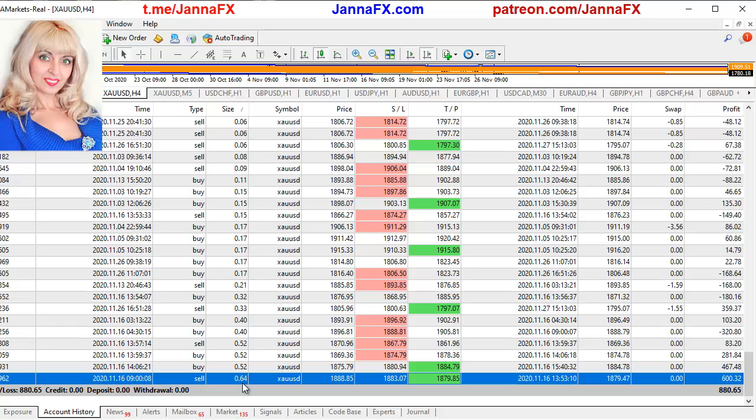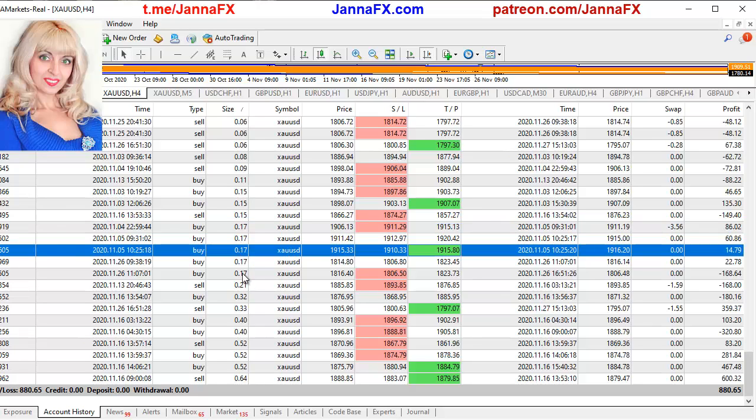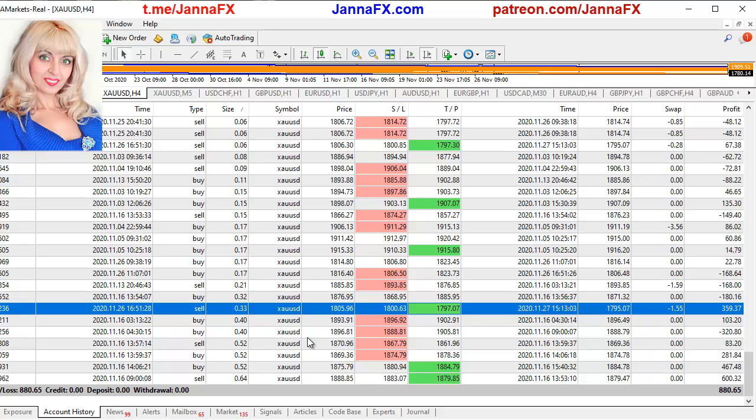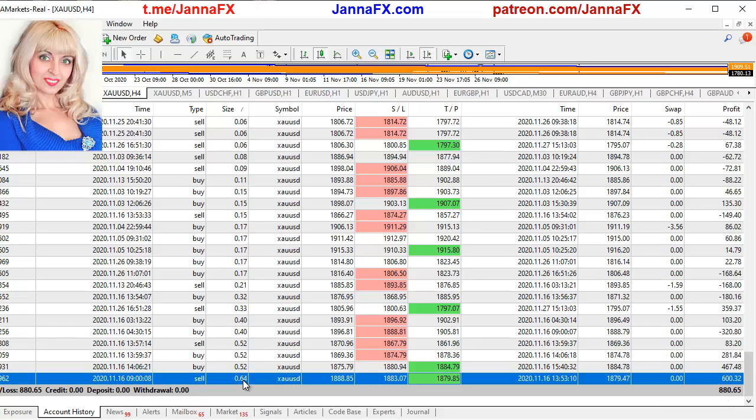So you can see the risks. I'm showing you all this, guys. I'm the most honest person to show you what risks you can have. You see, I'm not running and telling you, oh, look, we made $880, wow, this is so cool, everybody is going to make it. No. The risk, yes, is that the lot size grows, but you see how big it has grown this month.